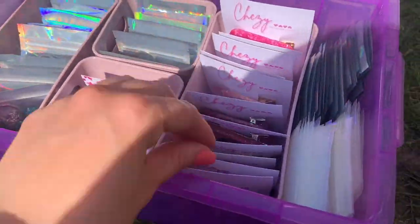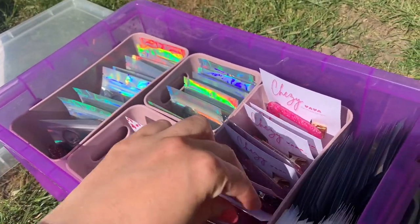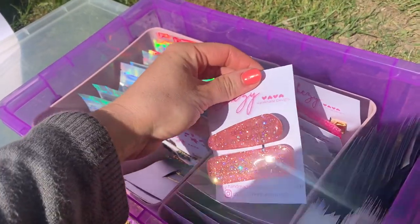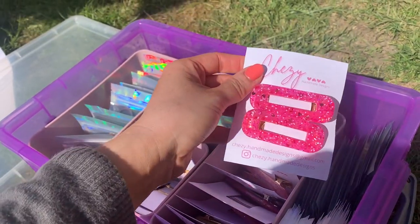After having a proper day in the sunshine, I would say that it's good for your videos, but it's not so good for taking photos of resin pieces with loads of glitter. It just doesn't work very well.